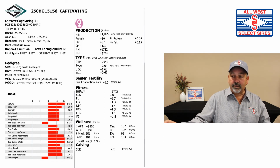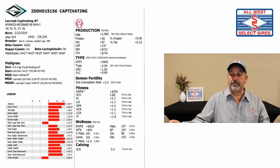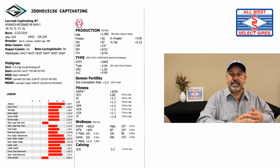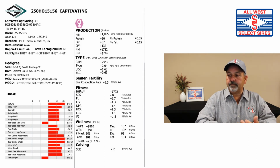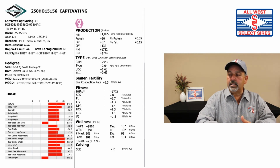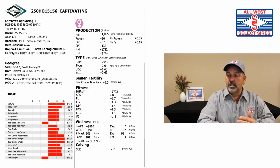One of my most favorite current bulls, whether it's production or type or anything I'm looking at, is a bull by the name of Captivating, 250H15156. He's over 1,000 of milk. He's 137 pounds combined fat and protein, plus 0.15% fat. He's plus 0.5 on his components. He's 2945 TPI. His conception rate is plus 2.3, plus 3.7 productive life, plus 1.4 DPR.